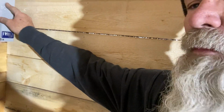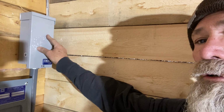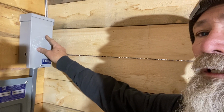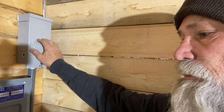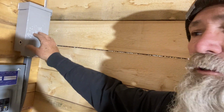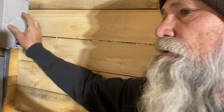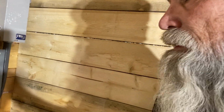This right here is a breaker box for the solar panels coming in. So it gives you a way to shut the panels off if you need to do any work in here, because they are producing electricity. So you want to watch that. Make sure you shut them off if you're working on something.